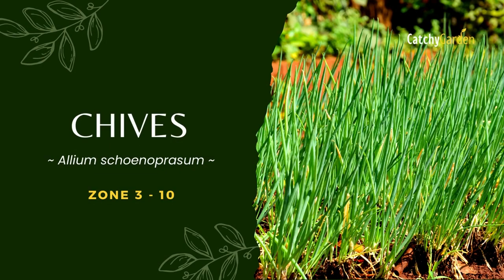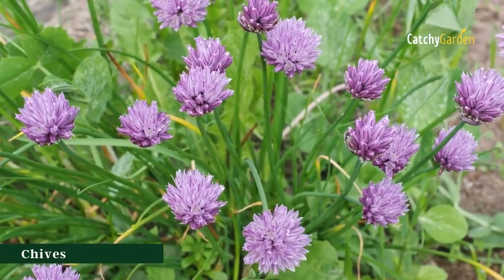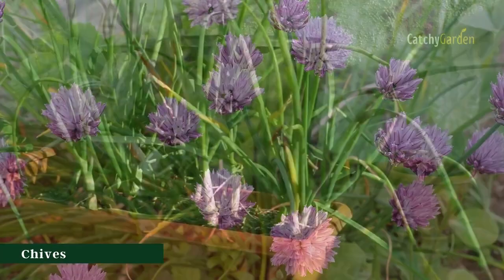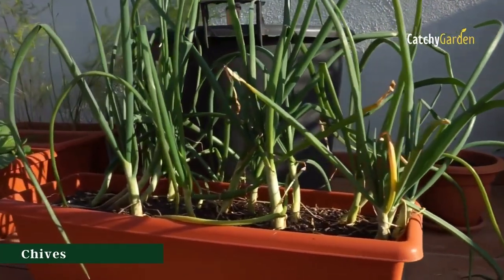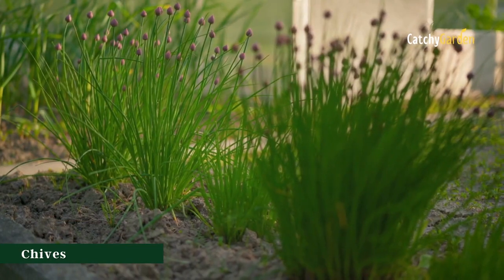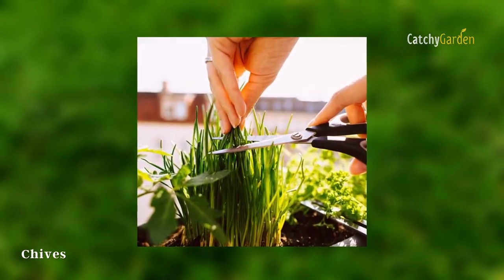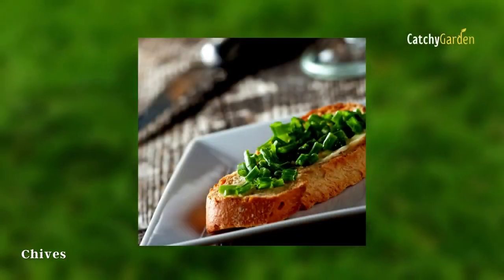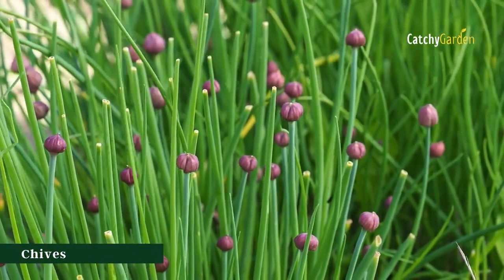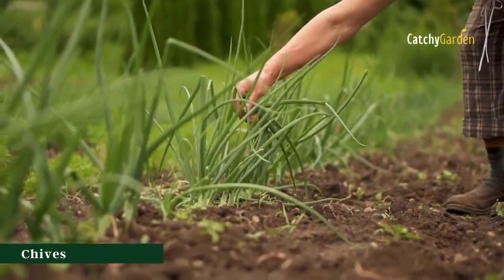Number 4. Chives. Chives, which are a perennial plant native to North America and thrive in USDA hardiness zones 3 through 10, are an excellent addition to any food garden. They're little maintenance and quickly form dense mats. Both the leaves and the blooms can be eaten without any problems. Chives were thought to have healing virtues, thus they were cultivated beginning in the Middle Ages.